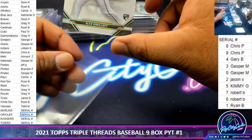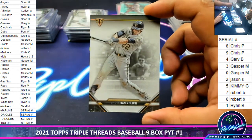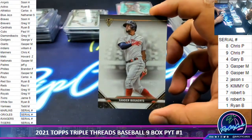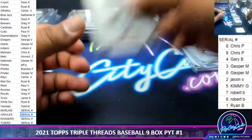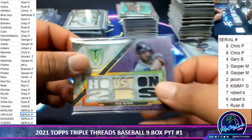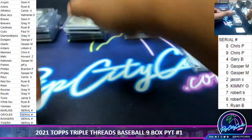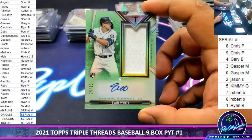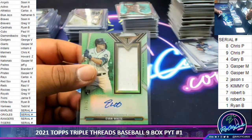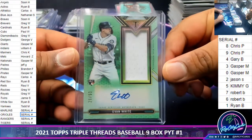Kirilloff, Twins rookie. That's awesome, Smokey. Shoutouts to your homie. Yelich, Brewers. Bogart, Red Sox. We got everyone's favorite Altuve to 27 Astros. For the Mariners, Evan White, rookie patch autograph to 50. Everyone looking for Kalinic. So not the right Mariner. Although, I kind of like the card. It goes well with the Mariner colors, that green on green.